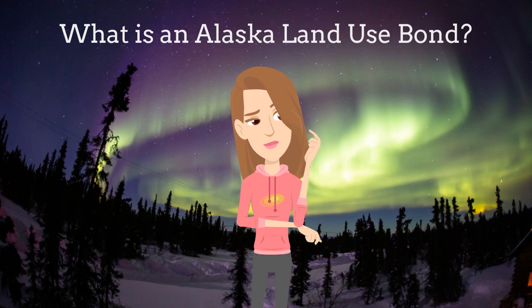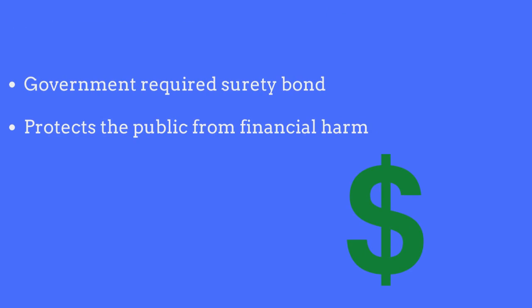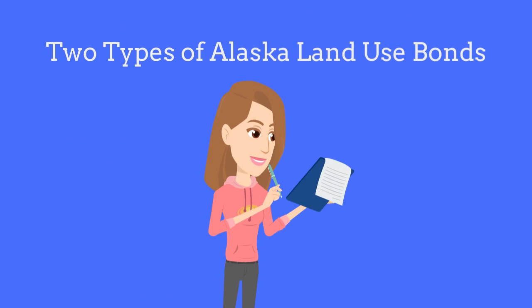What is an Alaska land use bond? The Alaska Land Use Bond is a government-required surety bond that ensures the public does not suffer financial harm should any business adversely affect public land and its resources. There are two different types of Alaska land use bonds.